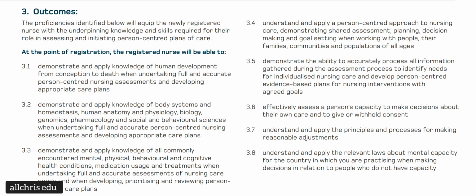Effectively assess a person's capacity to make decisions about their own care and to give or withhold consent. You should know that people are vulnerable. We should understand whether the person is able to make their own right decisions or not. Even if they are not, we should make sure how we can help them to make the right decisions.